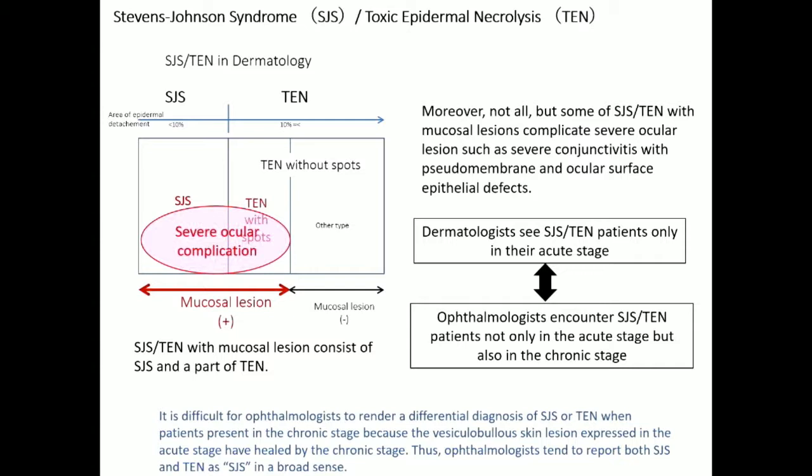So, dermatologist sees an SJS-TEN patient only in the acute stage. On the other hand, ophthalmologist encounters SJS-TEN patients not only in the acute stage, but also in the chronic stage.